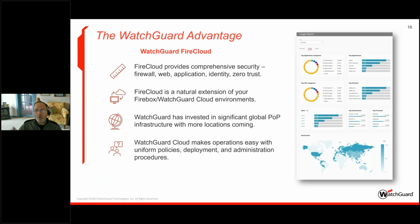And then we have a longer term roadmap plan that we can have a presentation on that shows what we're going to do on the SD-WAN side. We already have that capability. It's how we're integrating it. And then also what we're going to do on the cloud access security broker side, which are both forthcoming in our roadmap.